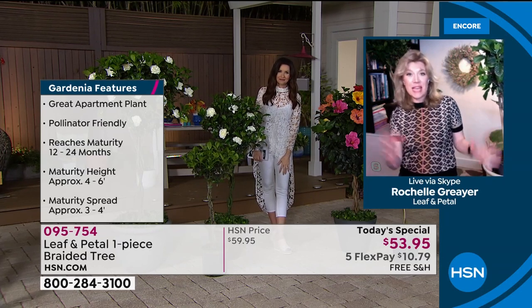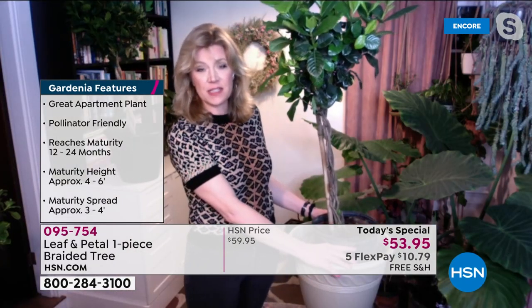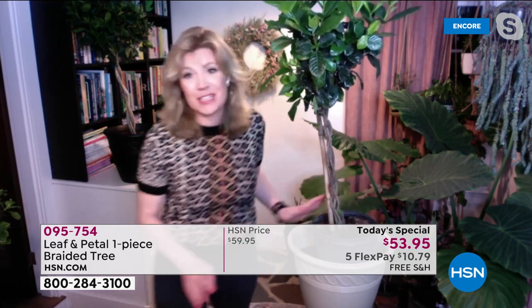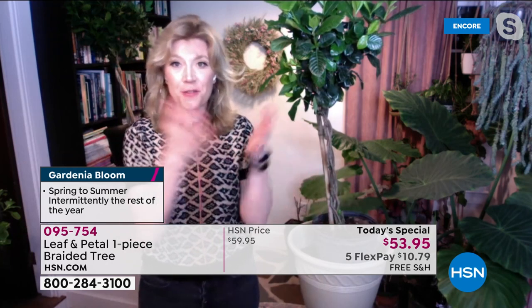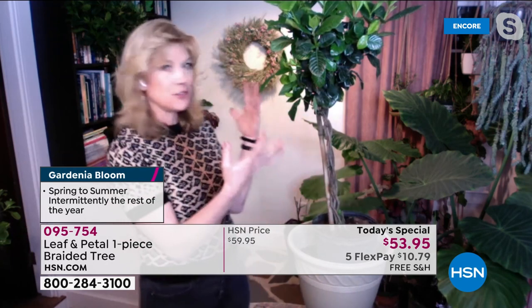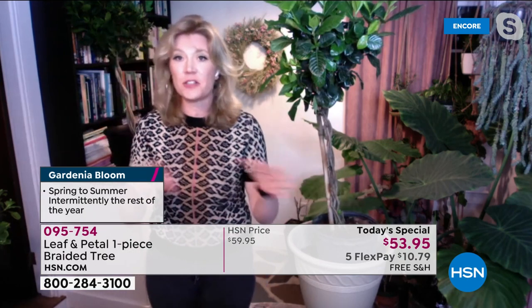And to be honest, you can take it even up a level. We've got these transplanted in the 16-inch pots, but you could put it in a 20 or 24 inch pot and then plant other things around the base of them and really take it up another level as far as that designer look for your garden. And that's really what topiary does, not only in your garden, but in your home.